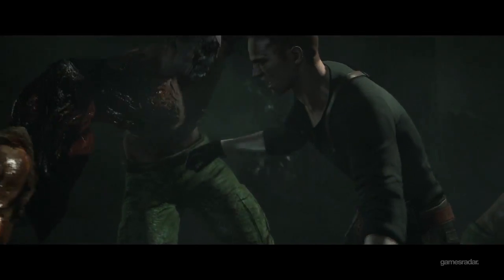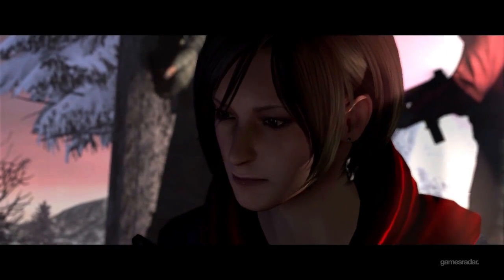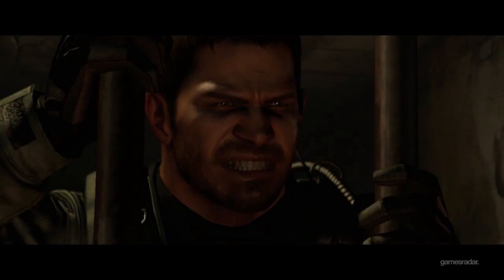Based on his age and the quick shots of well-dressed men when she reveals who his father is, we'd guess that Jake is more likely to have been born in a lab than the result of a Wesker one-night stand.